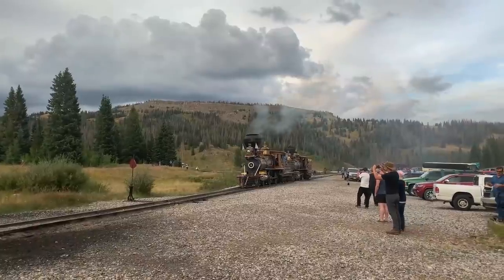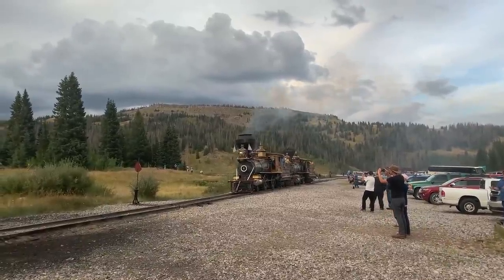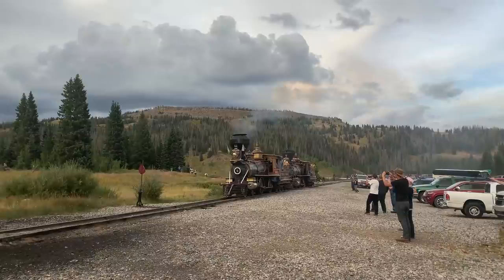And look at the clouds, oh, the sky. Yes. It's just breathtaking. It doesn't get better than this. No.